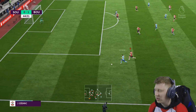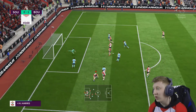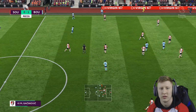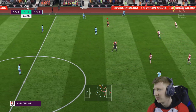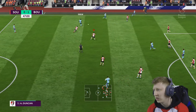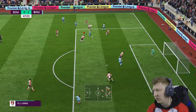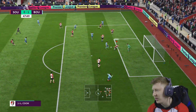Gacinovic around the outside of Cedric. Cross could come in here. He might not even need a cross. He could go solo. He has done, but it's wide. Chilwell down the line to Gacinovic. Side to Duncan. That's Gacinovic. Space for Josh King. Quite frustrating that he was allowed that much of it on the edge of my box.